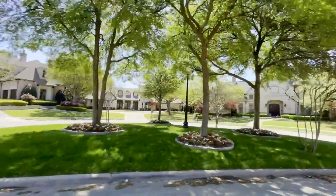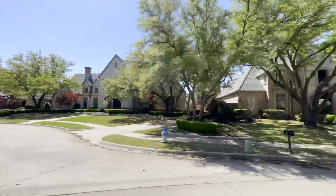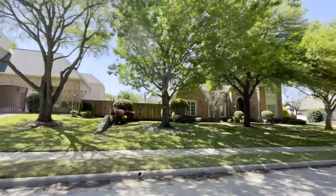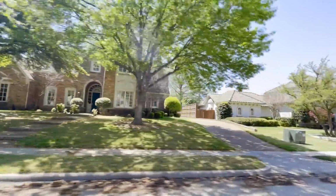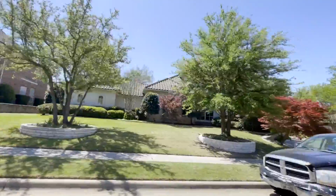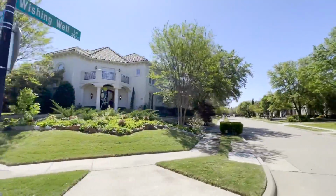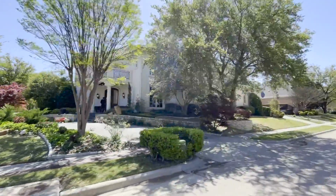A newer community of Plano, Lakeside on Preston features large, competitively priced homes. The median sale price of homes in Lakeside on Preston is $825,000. Residents of this community have access to top-rated public schools that are part of the Plano ISD.